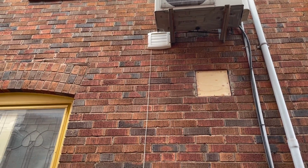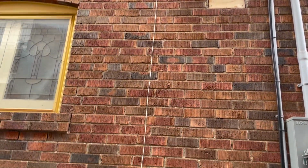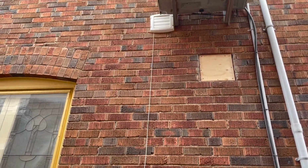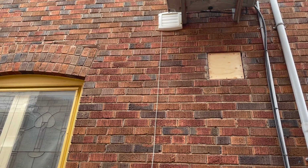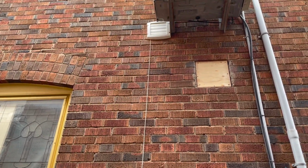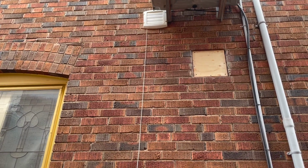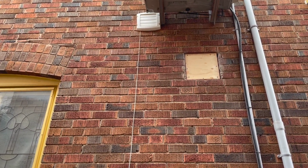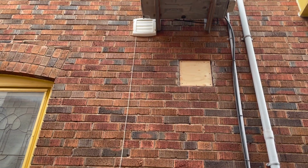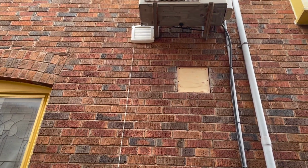Someone's going to ask me, what is that wire coming down? And it has nothing to do with the vent. It has nothing to do with the range hood. It just happens to go in and out of the house there. I think it's for something like a telephone or maybe a radio antenna. But it's not currently in use, and it's just a relic.